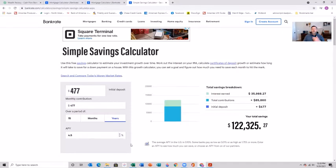If they get 4.5% every single year, and it won't be exactly 4.5%, but if they were to get 4.5% every single year or every single month on $477 a month going in for 15 years, they would have a total of $122,325. So now the question is, okay, I'm 15 years into my 30-year mortgage.